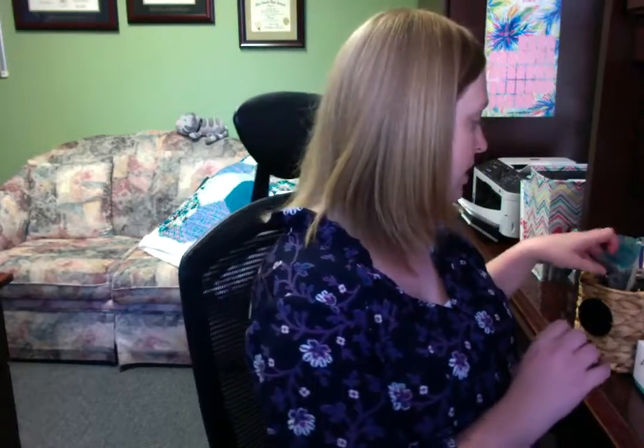So candy ties and cute packaging. I'm always a sucker for cute packaging. Isn't that just an adorable little box? I like it. So the main event, what we're really here to review, is the Head Kandy brush straightener.